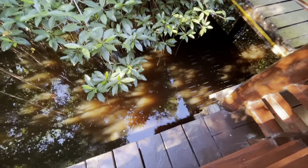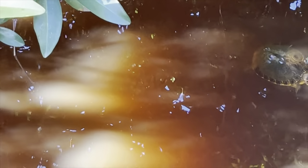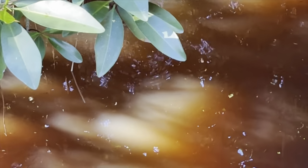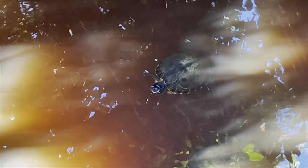So right here, you can see there's little turtles. This is for the dinner. That's for dinner, oh no! Poor turtles. Trying to focus in on them. Can't get a good look at them. Oh, there they are. There he is. There's the turtle. But yeah, this is where you can see the crocodile sometimes, from what he told me. I don't see him anywhere though. Hope the crocodile leaves the turtles alone though. Hi turtle. Hi.